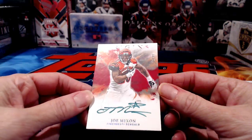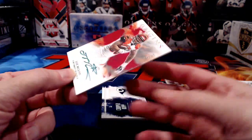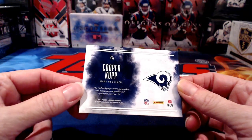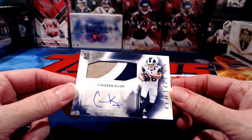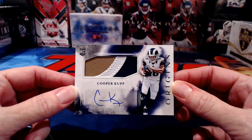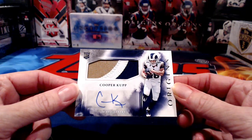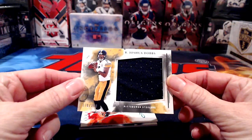Joe Mixon for the Bengals. That is numbered to 99. And then our third hit out of this box, a little Cooper Kupp for the Rams. We seem to pull him a lot in Origins. That one is not numbered, but you do have a nice three-color piece of material, sticker auto, of course. So our hits are the Rams, the Bengals, and the Steelers out of that box of Origins.